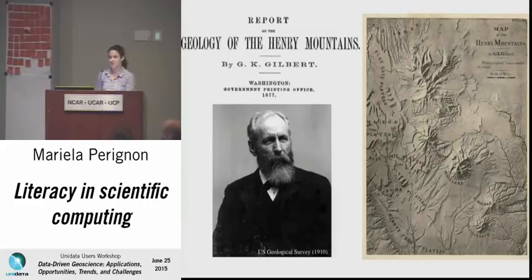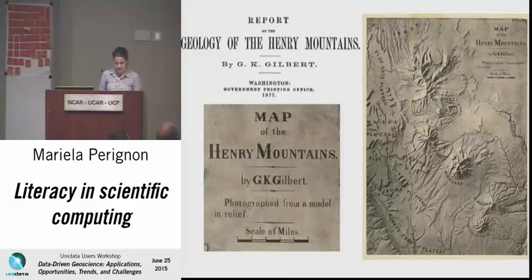One of his greatest papers has that map. It's a first description of the Henry Mountains, which is this mountain range in southern Utah, last mountain range to be named in the continental US. Beautiful place, just north of the Bullfrog Marina. If you've ever been there, it's quite a peculiar place. But there's this map, and the map is a shaded relief map of the Henry Mountains, and this was published in 1877.